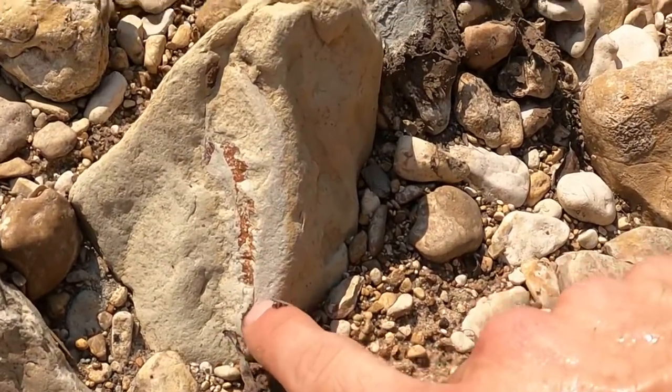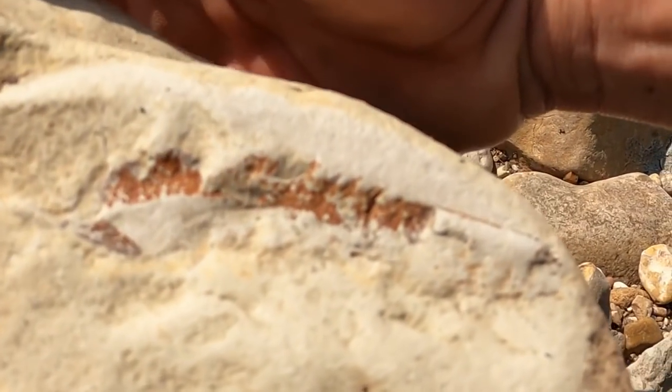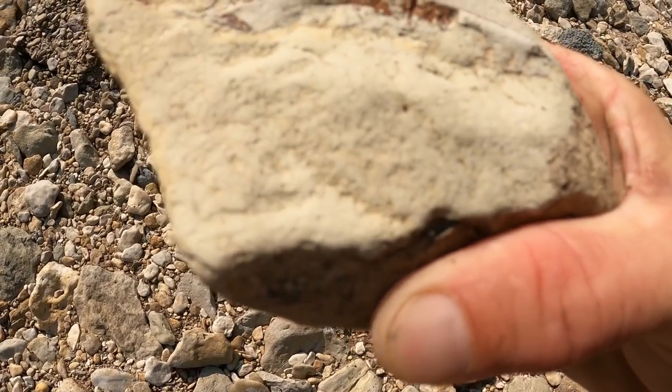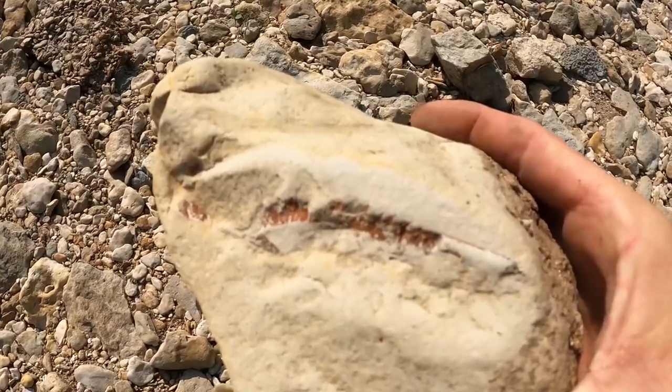Wow, what's that? Looks like a fish in there. Doesn't that look like a little fish? That kind of looks like a fish.